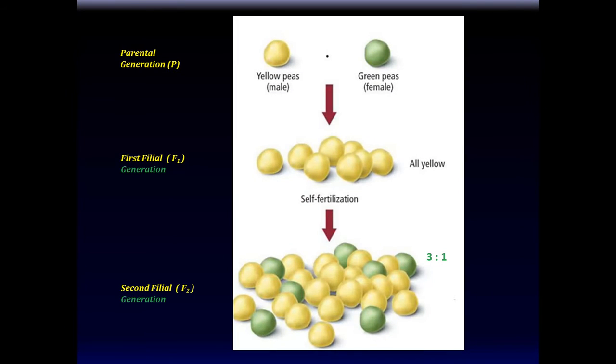Okay? So again, this is the parental generation, and everybody in the first filial generation, the first generation, F1 generation, was yellow. And when they were self-fertilized, they give yellow to green in a ratio of 3-to-1. This is the second filial generation. This is what happened. They had a lot of pea soup, I'm going to say. So here's how they explained it.